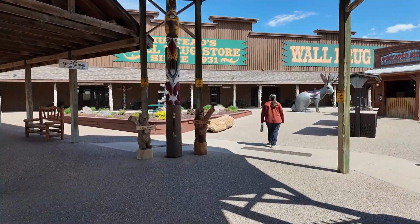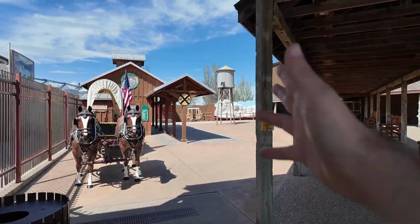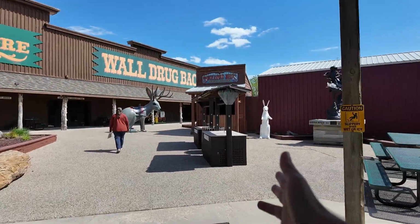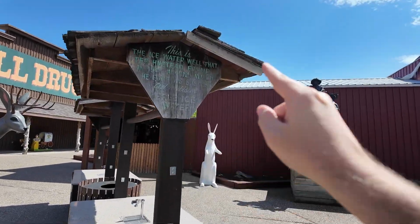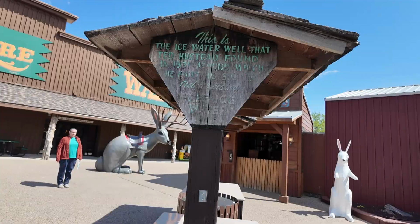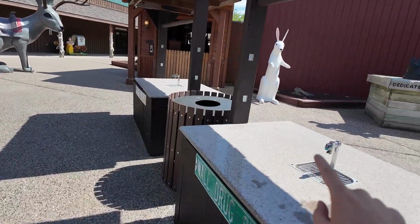Lots of fun stuff out here. There's so much stuff. There's stuff over there. There's horses. There's a water tower. There's a jackalope. There's more water. Actually, this is important water. So this is the ice water well that Ted Hustead found in 1931, and this is where free ice water was offered originally. It looks like they're not having it right now.